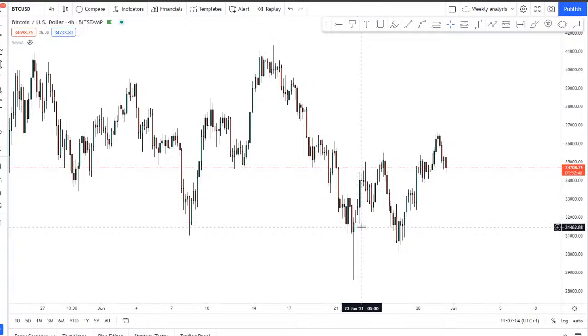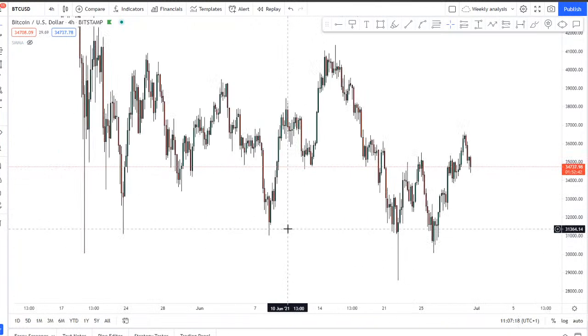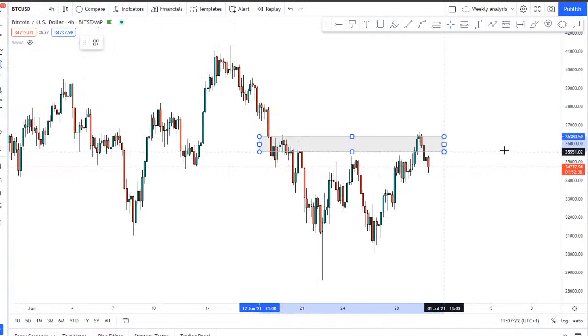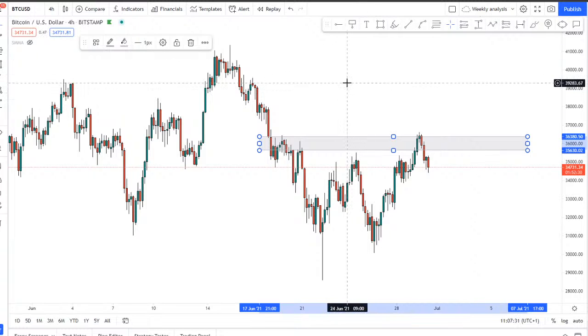Bitcoin seems to be pushing to the upside quite nicely, to be fair. It's broken through that previous point there in the market, but it is turning bearish again. I think that's the main resistance there, 36k. If it can break through 36k, Bitcoin might be seeing some upside back to 40k.